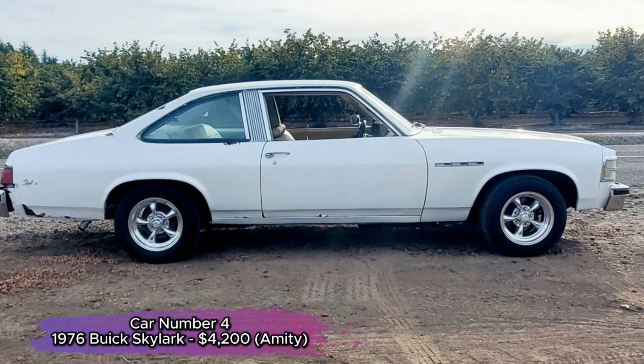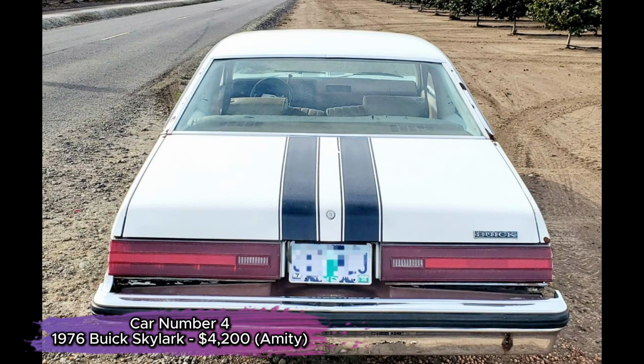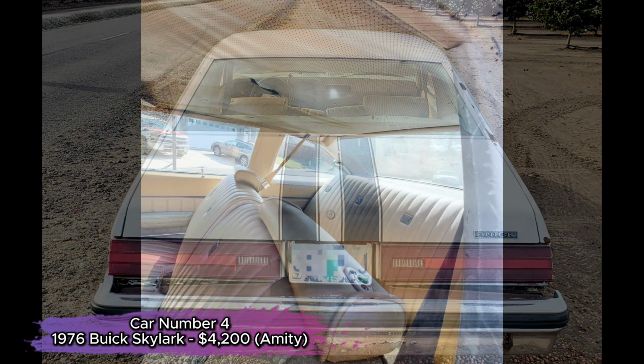The Skylark runs and drives smoothly and could be yours for $4,200 or your best offer. A great opportunity to own a well-preserved piece of Buick's classic lineup.